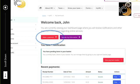So again, this MyIRC account is all about your window, your portal into the IRC and access to your information. Okay, so all of the information that you see is your information because you've created it.